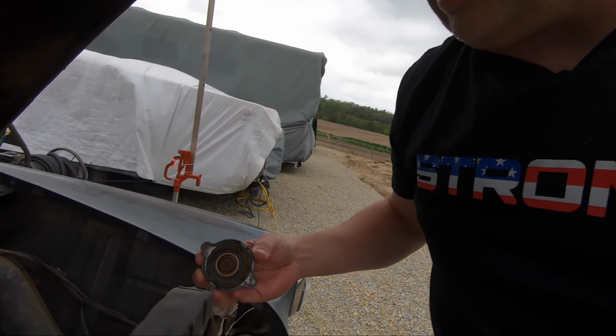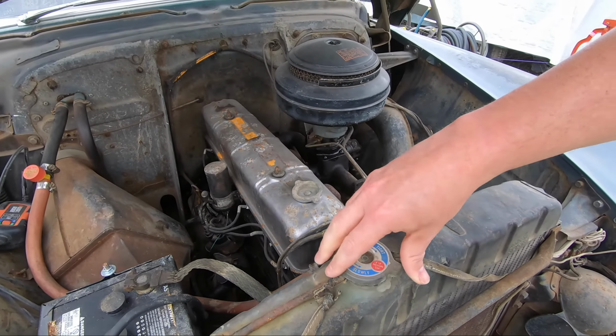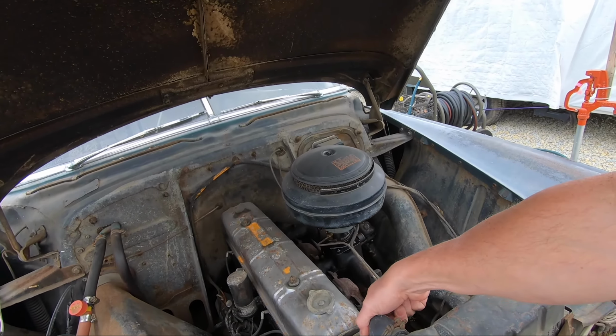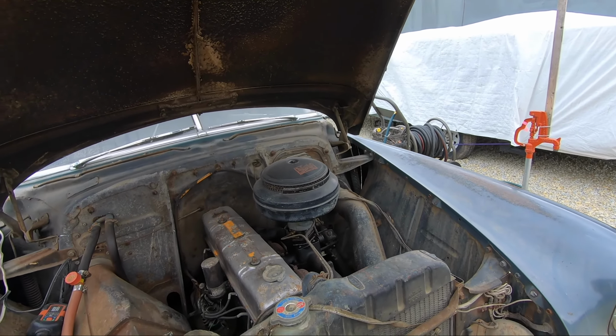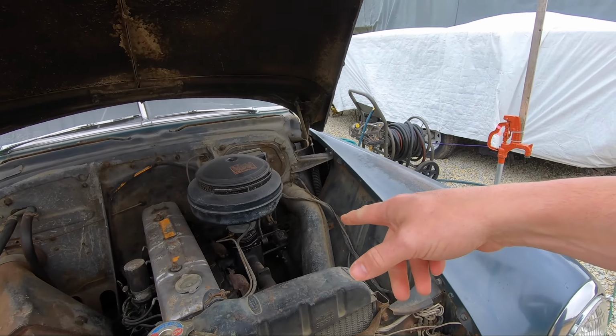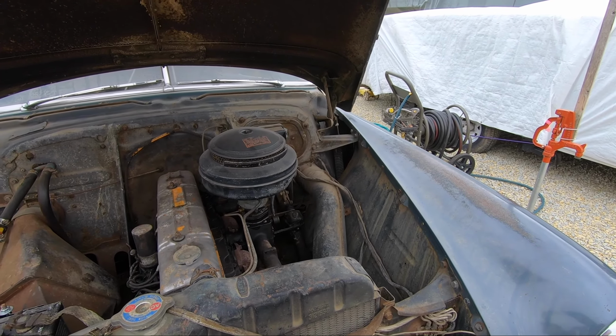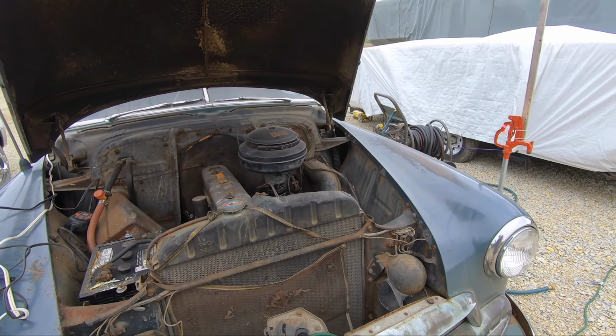The end goal, put the interior back together. I've got seat belts for it for the rear, so we'll have a good church car for Sunday. Look at that, the antifreeze is there. It is green. That doesn't leak. Doesn't overheat. The fuel system is new. So really, tidy up the carburetor and the brakes, and this thing runs. It runs really well, actually.